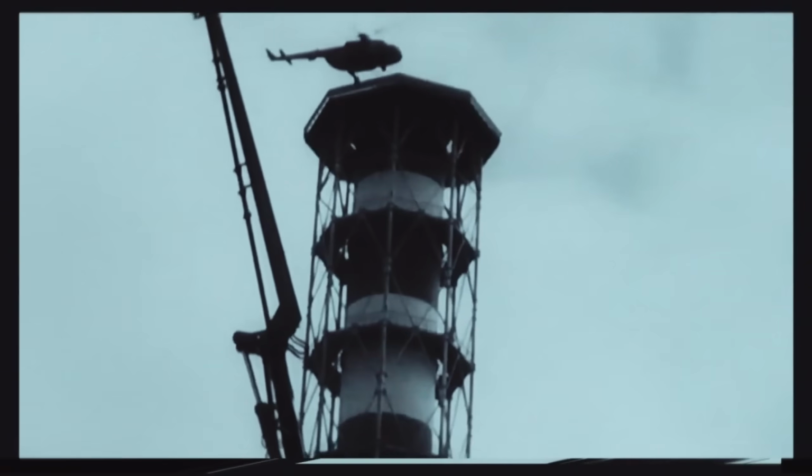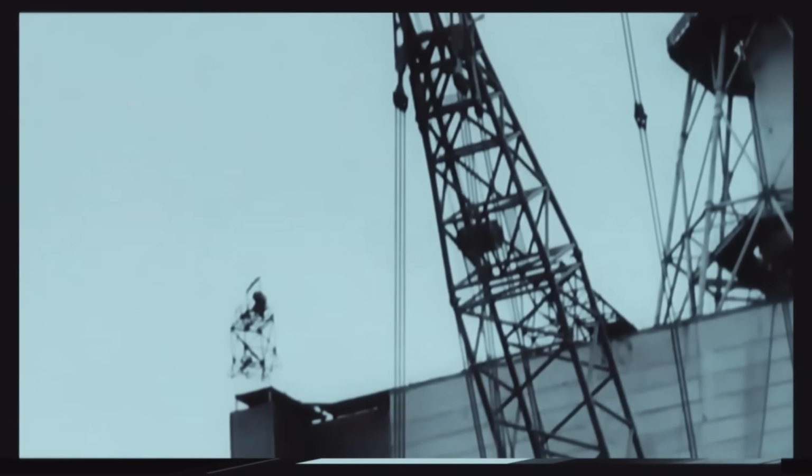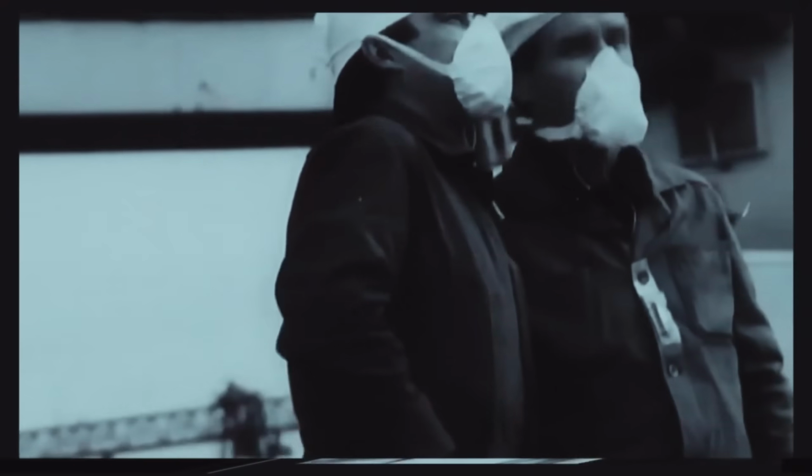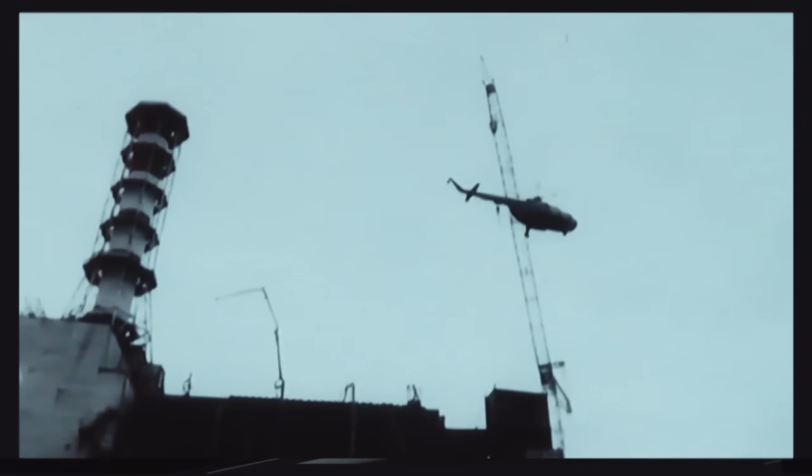The idea was to have the helicopter hover above damaged Reactor 4. They would then allow the decontaminating acetate to flow down into its core. This operation, though, took place at the same time that the sarcophagus was being built. Cranes and other mechanical vehicles stood around Chernobyl as the efforts were underway. Onlookers within the zone spotted the helicopter entering the area and began filming what would become a fatal accident.